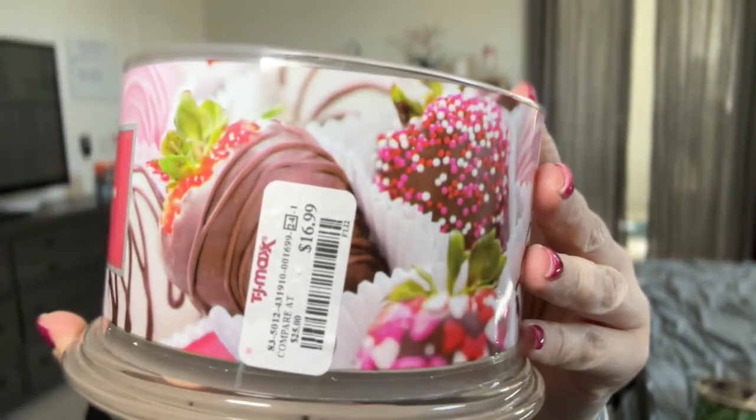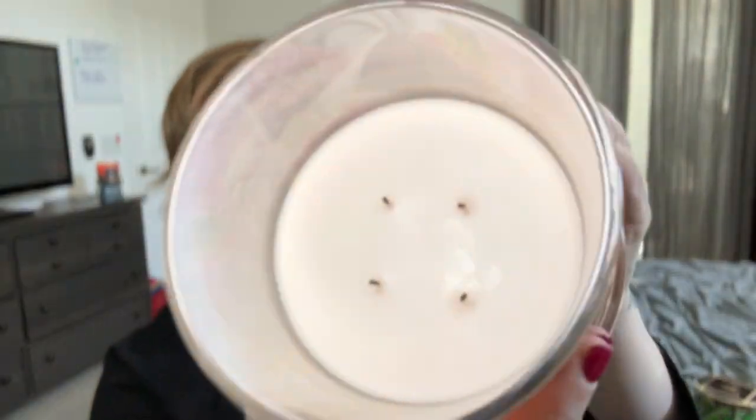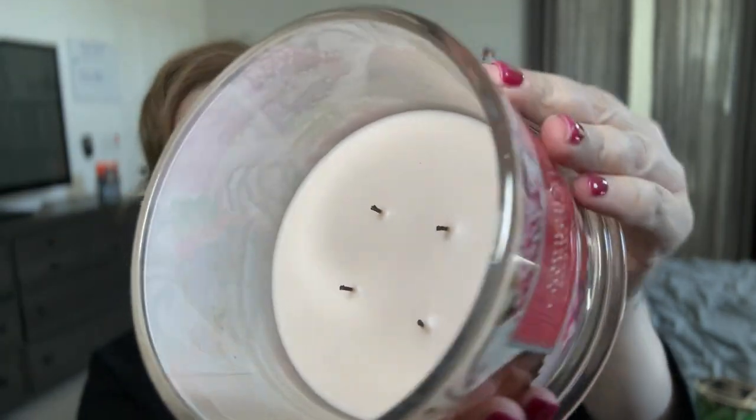I got this one at TJ Maxx. And I would have bought another one if I could. It was the only one there. It burned so well, you guys. Look how clean that is. I love that candle. I just love it.